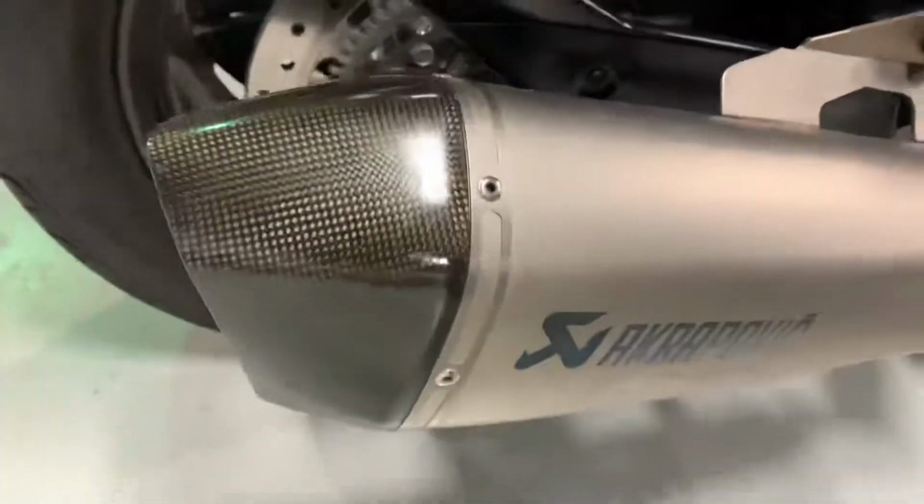It is in absolutely perfect condition. The tires are like brand new. The paint looks like brand new. It has a very nice acrylic exhaust with the carbon tip on it.